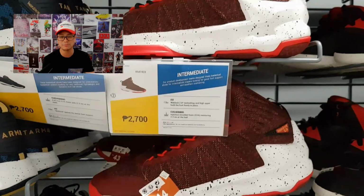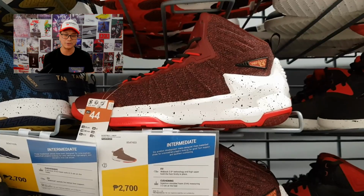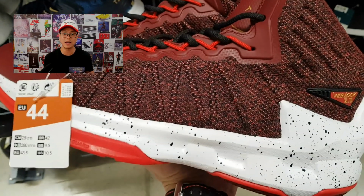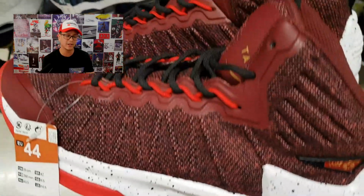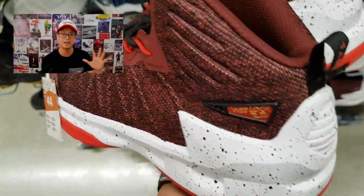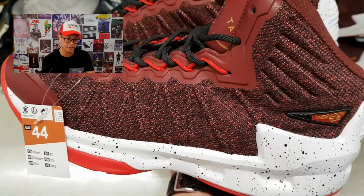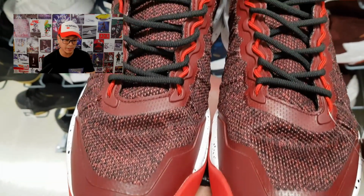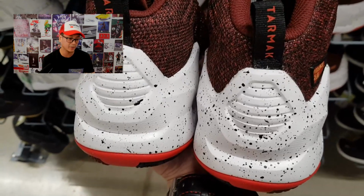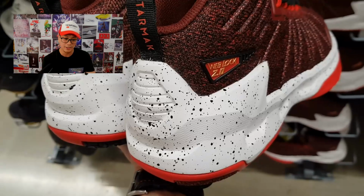We have a 2,700 peso basketball sneaker here. It carries the Tarmac brand, all right? So in case you haven't noticed yet, Tarmac is the basketball line of Decathlon. I'm not sure it's fully owned, but Decathlon owns Tarmac. Right, 2,700. Look at this. Red sneaker, crimson, black with a white midsole, red outsole, black speckles. Reminds me of an Under Armour sneaker, to be honest.